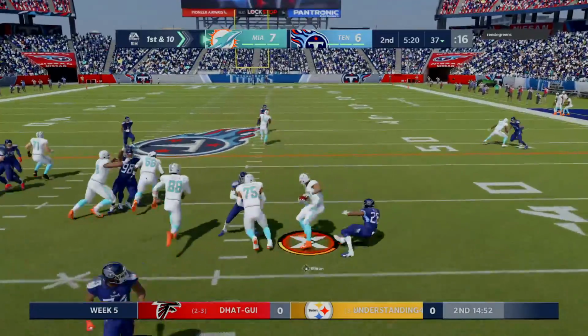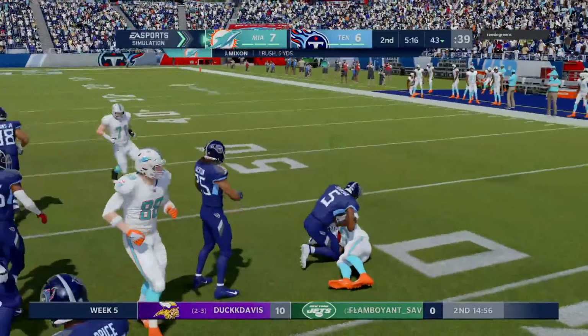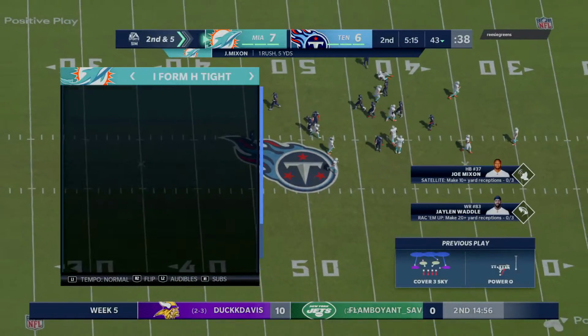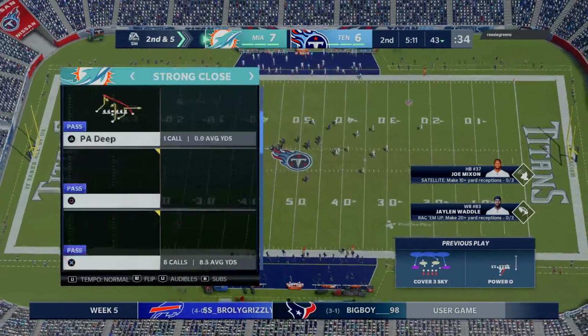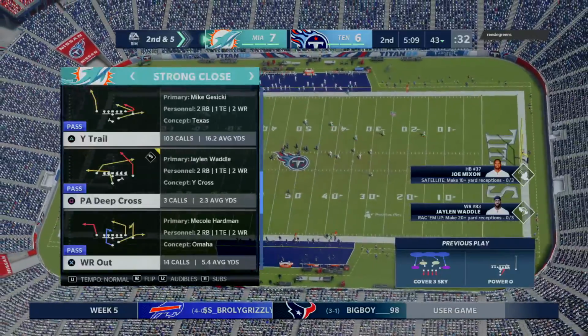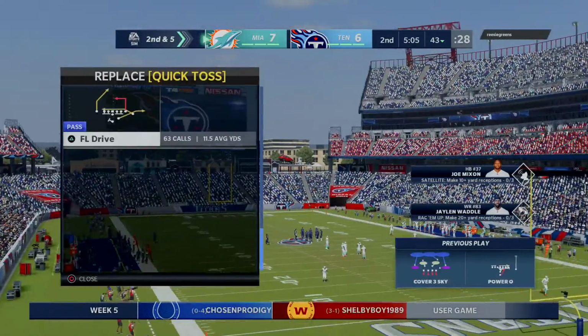The former second-round pick, this is Joe Mixon. And he'll muscle his way up to the 43 for a pickup of right around 5. You know what really fires up offensive linemen? When the guy that is carrying the ball behind them can create his own space and break a tackle along the way.